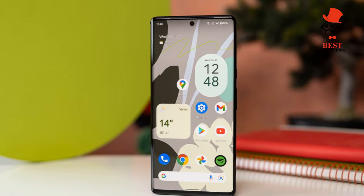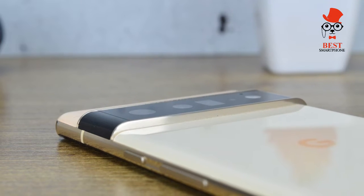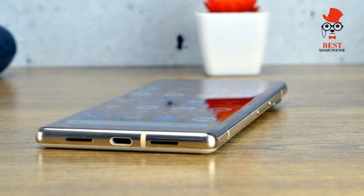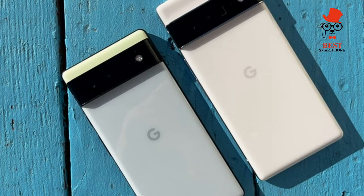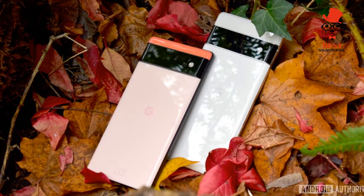Pixel 6 Pro review, cameras. Now we've come to the thing that defines a Pixel, the cameras. Google pioneered what was possible with computational photography, and although other phone makers have since caught up, Pixels regularly feature on our list of the best camera phones. This year, the Pixel 6 Pro ups the ante.